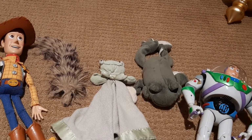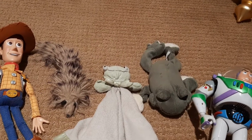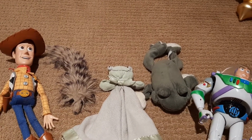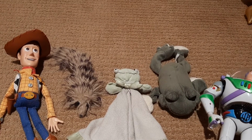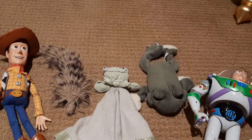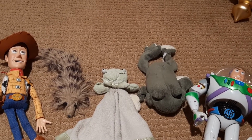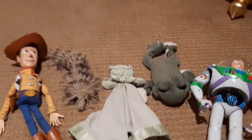I started becoming a collector in fifth grade, and in fifth grade was when Guardians of the Galaxy came out. So I started getting really into music because I really liked the soundtrack from that movie. So, well, really, that's about it. This is my review on toys I owned when I was a kid.